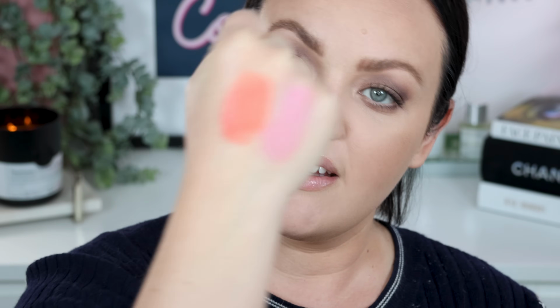Then I got this little Rabanne duo, which is like a hot pink and a peach. Ooh, and these are like a cream, like a dense cream. So that's those 2. I wonder what they look like mixed together. Let's see. Oh yeah, mixed together they're very pretty. Look at that. I like that.